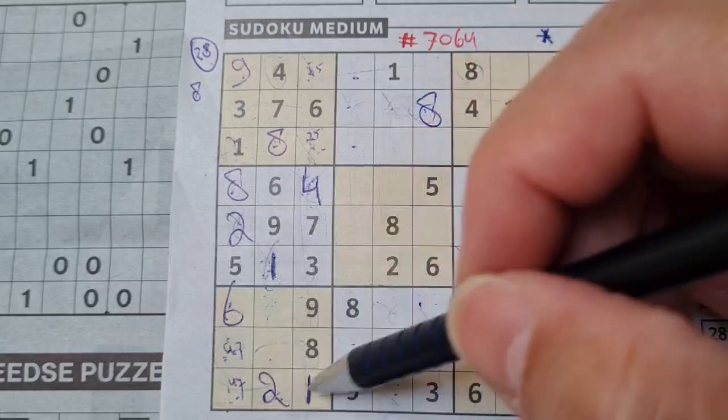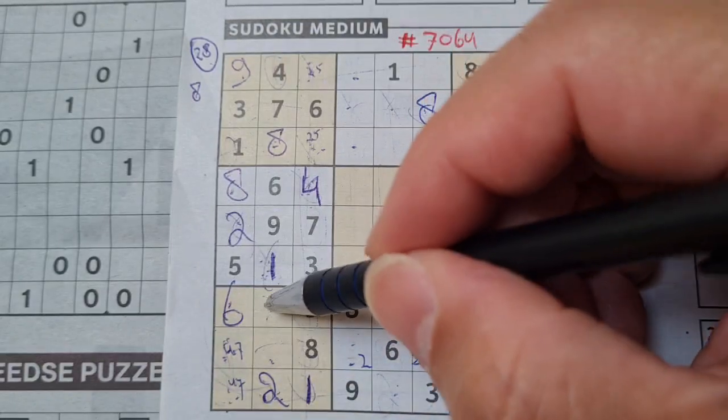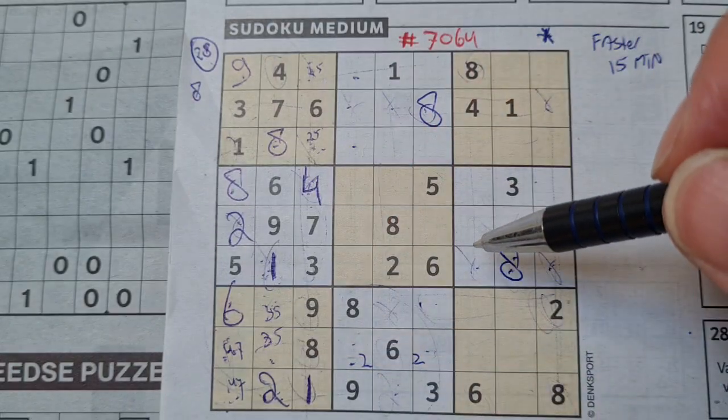Two missing numbers in this big square. Of the numbers, the one, the two, the three is missing, the four and the five is missing. Three and a five. Let me mark those two boxes. All right.